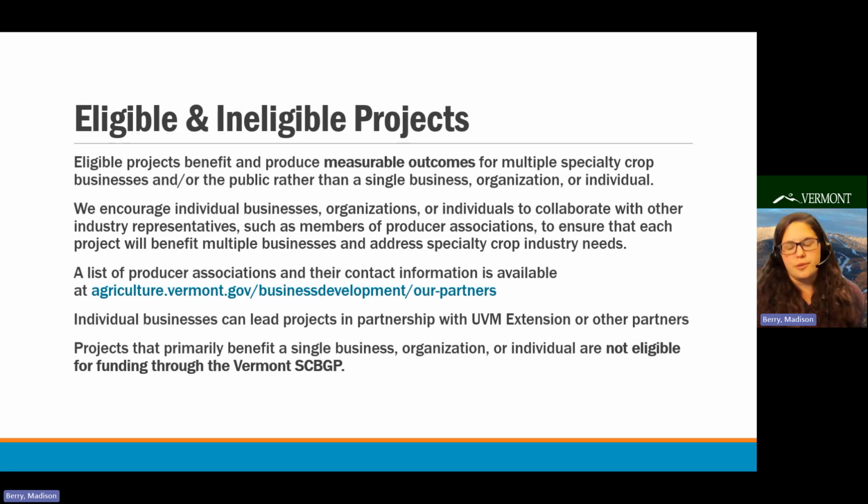So if you're doing a honey-based project for beekeepers, you might reach out to other beekeepers, the Vermont Beekeepers Association, other regional honey associations, and maybe even NOFA, something related to these stakeholders who are in that same space. You can also find a list of producer associations and their contact information on our website. I will be making these slides available alongside this recording, so you can just click right on that, or you can write it down.